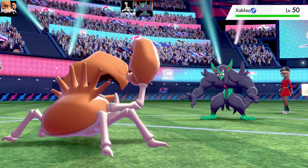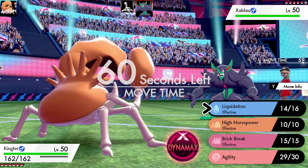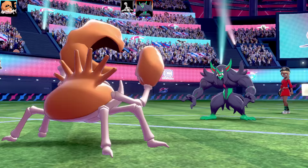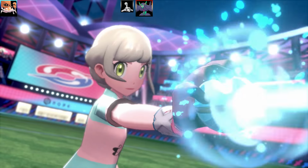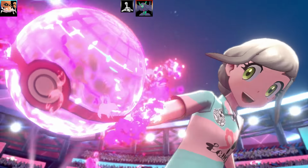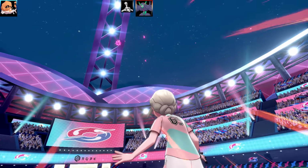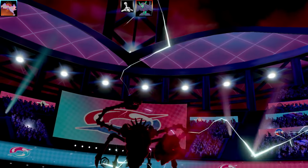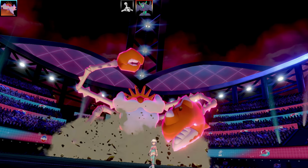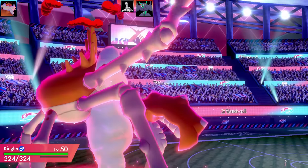Anyway, so we got the Grimmsnarl coming out here, and I thought, okay, guys, it's time for the GMAX Kingler. So we got GMAX Foam Burst. Now, GMAX Foam Burst is, I guess, a little bit disappointing in the aesthetics of the move. But what it does, right, it pretty much drops the speed of the target. Now, this pretty much is like one of those big old spider crabs. A very cool design. I really like GMAX Kingler out of all the GMAX Pokemon.